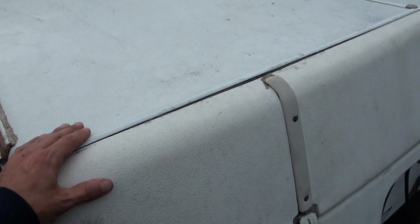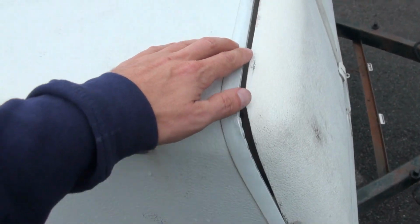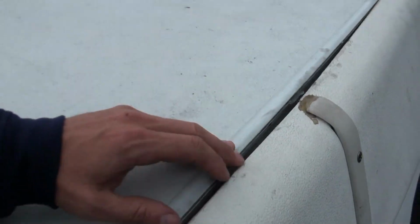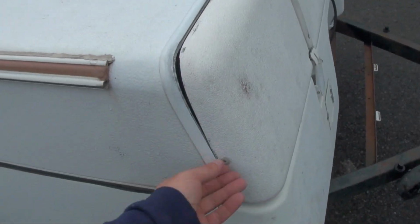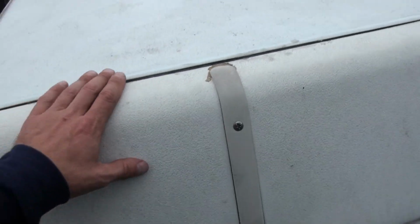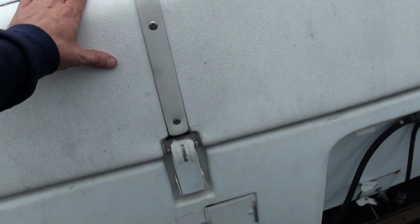The front cap seems to be separating. We'll have to figure that out. My sister did show me this. We'll have to get that figured out. We'll get the rivet gun and get this end cap off and sort of figure out what's going on here. I'm sure we can.